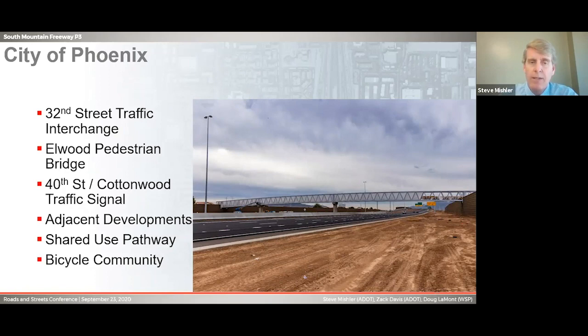Next was the Elwood Pedestrian Bridge, which you can see on the photo to the right. Also, we had the 40th Street Cottonwood traffic signal that's right outside the parking right there. As you can imagine, a 22-mile project has a lot of development and activity going on once the freeway started construction, and they were all trying to get open before or just after we opened. So a lot of coordination with the developer there. We had the shared use path along the Pecos segment, and then a lot of coordination with the bicycle community and still ongoing communication. Next slide.